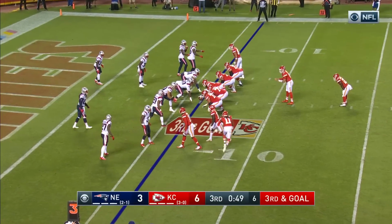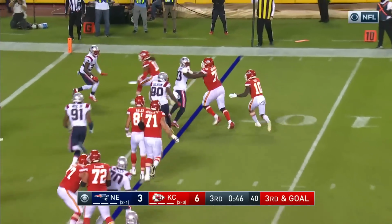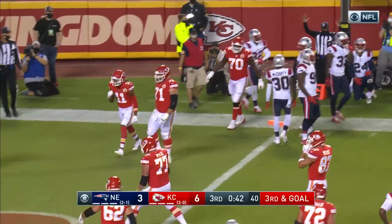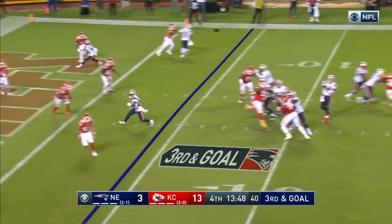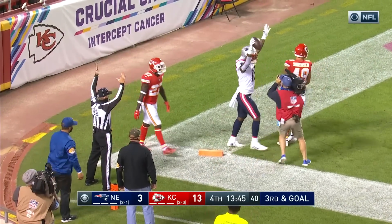Well, run around, make a play, but just so you know, it's a small field here. Here's a third and goal, and they flip it to Hill. He's got a blocker in front. He goes for the pylon, and it's ruled a touchdown. On third and goal, lobs it to Harry. Diving catch for the touchdown.